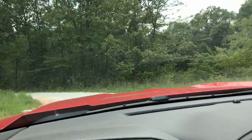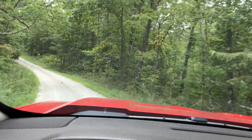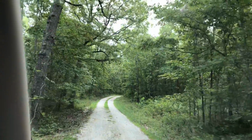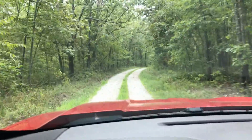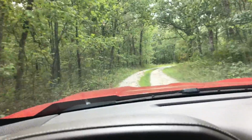And I haven't been out this way for a while, but this has always been a pretty good private road, a really good private road. And I think I'll reset the trip meter if I can figure out how on this truck. And we'll see just how far it is to the property. It's pretty overcast today, unfortunately.